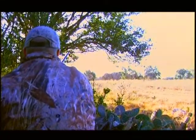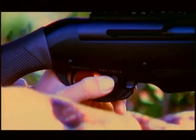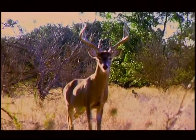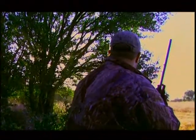Close. Big buck. Close. That's a shooter. Got him. Is a giant buck.